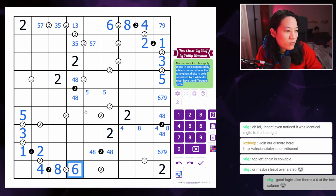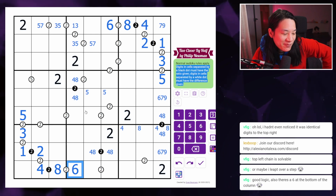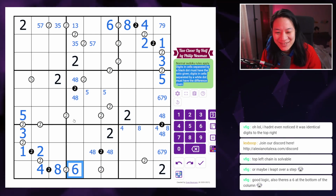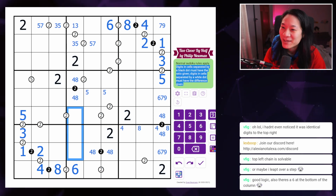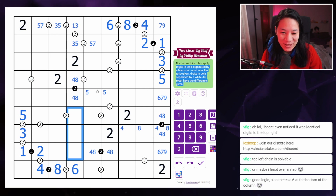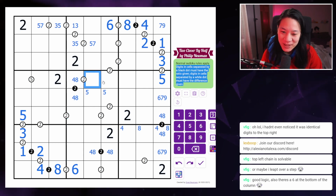Oh my god, there's a 6 right there. There's a 6 right at the bottom. Oh, god. Why am I so bad at this? Why am I so bad at this? It's close to killer Sudoku, because we're not even going to entertain that.